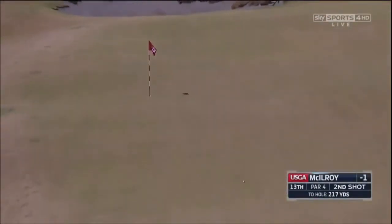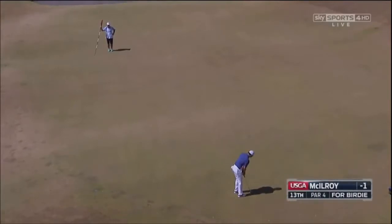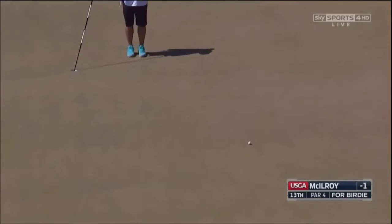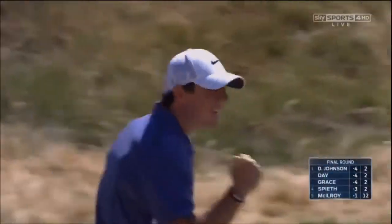Well, that was right at it. Unfortunately, everything comes towards the back of this green. We've seen it all week long. Rory from the other side of the green. Just try and stiff this if he can. All right, will it? How about will he make it? How about if he makes it? Oh! He did make it!